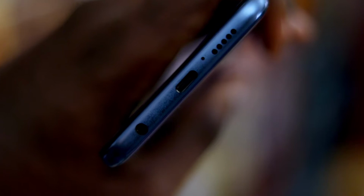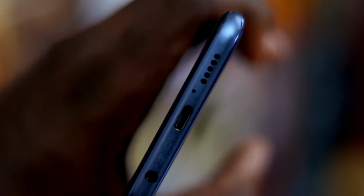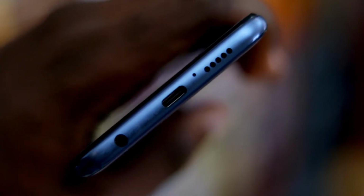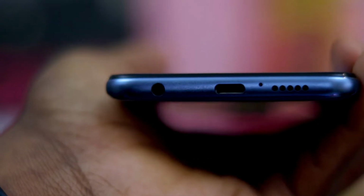More reasons to get this phone apart from the price point is the nice little headphone jack that is still alive and kicking even though a lot of flagships have done away with it. It has a speaker grill right beside it, which is just okay. It's not the best speaker and it's not the worst at the same time. When using this for the last couple of days, I missed the stereo speakers that I have grown accustomed to.